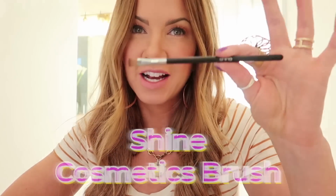So I use this flat brush. This is a Shine Cosmetics brush. I will say, Shine does have some good brushes. They cost more, but guess what? They're awesome. So this is a flat one, but it's a fluffy flat. Let me show you a different one. This is another flat, and it's not as fluffy, and it's a little bit sharper. So sometimes it kind of hurts your eyes, but that's okay. I just like that one better, if I'm being honest.